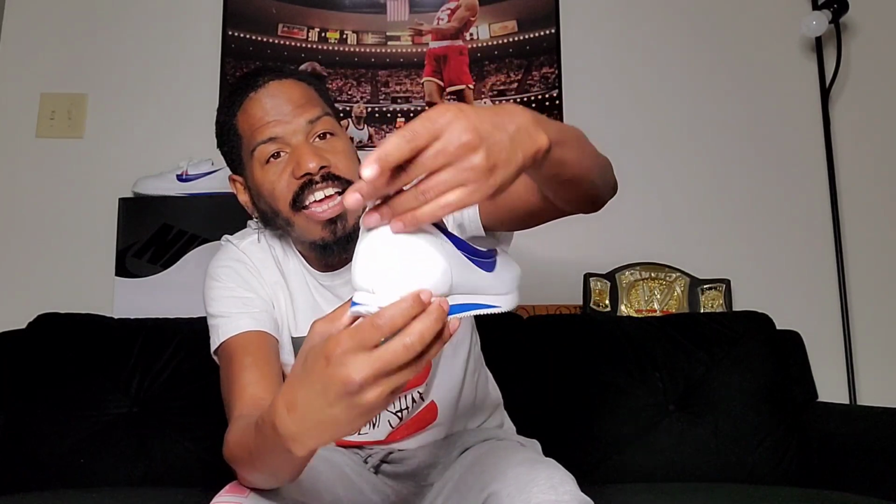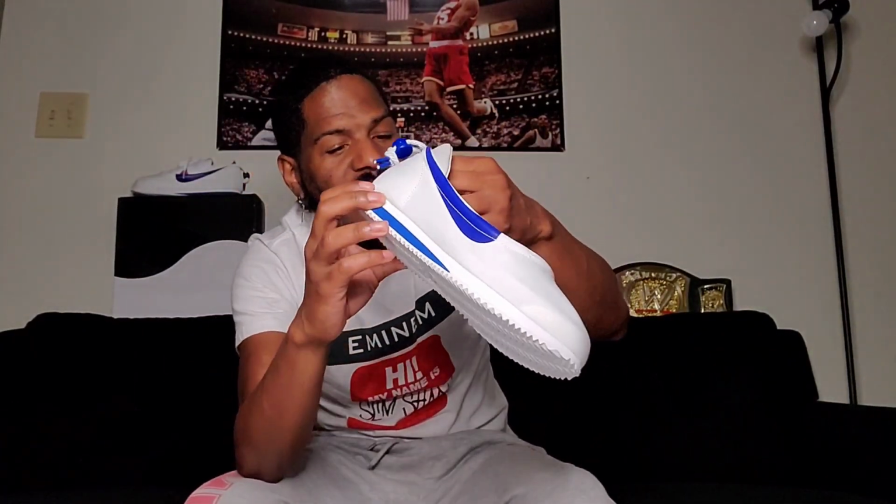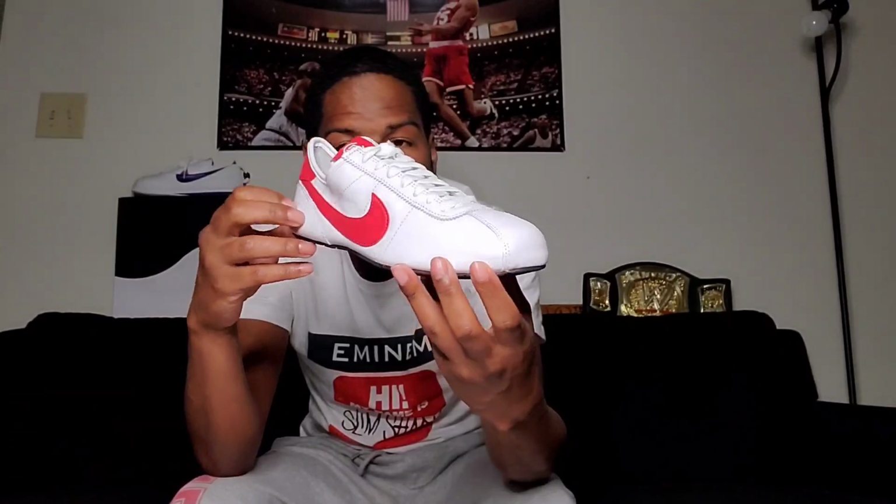You got your half of your blue swoosh right here. You got laces on the back with the blue aglets, in blue with white for the yin and the yang. Then let's talk about this shoe. The actual shoe, I feel like this is a good boxing shoe, karate shoe, fighting shoe. It's all white, man. Hold up, because this is some good leather. Man, this shoe is super light, but the leather on this is A1.